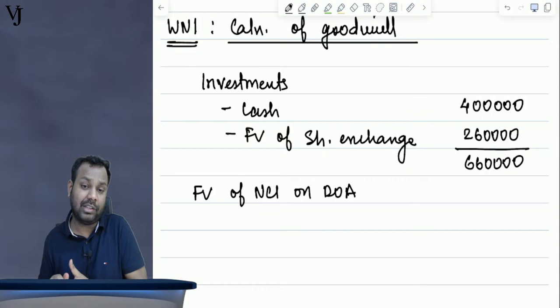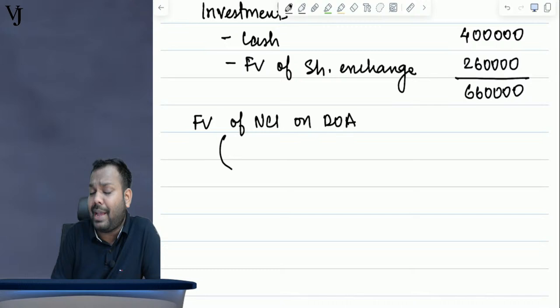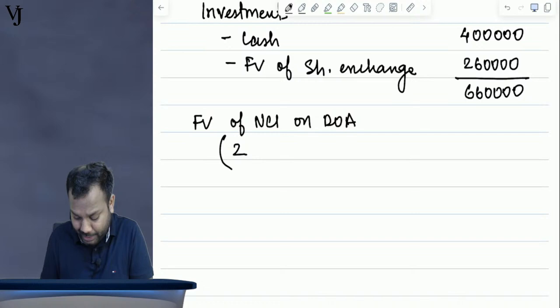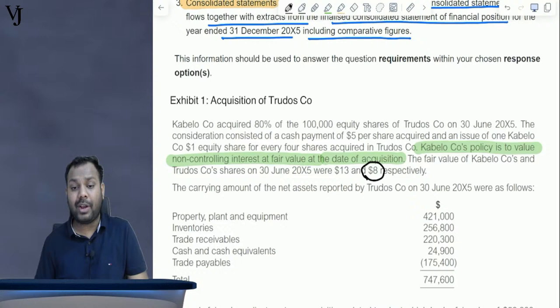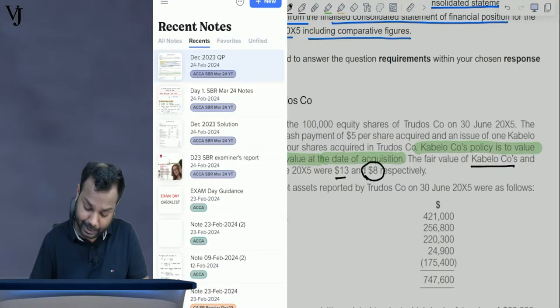Fair value of NCI on date of acquisition. So how to understand the fair value on date of acquisition? Now tell me, NCI is holding how many shares? There were total 100,000 shares of Trudas, out of which 80,000 were held by Cabillo. So 20,000 will be held by NCI. Now what is the fair value per share of the Trudas group? Fair value per share is 8. So 20,000 multiplied by 8 is 160,000, the fair value of NCI.